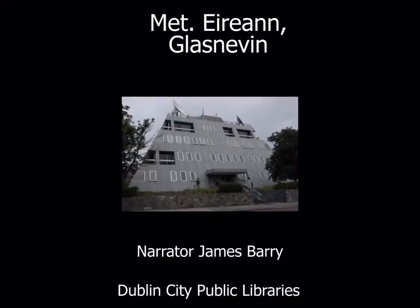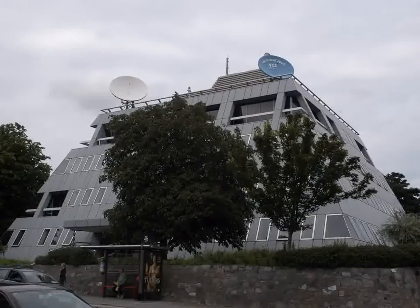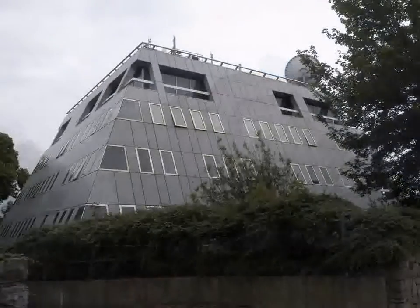Met Eireann, Glasnevin. The Irish Meteorological Service, Ireland's weather forecasting service, started in December 1936. Its first job was to take over weather forecasting in Ireland from the British Meteorological Office. The transfer of the service took place on the 1st of April 1937.